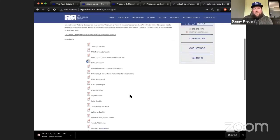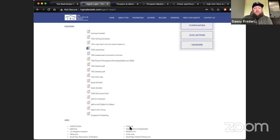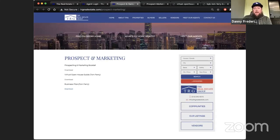But if you scroll all the way down to the bottom of all these little PDF icons, you'll see that we have a section just for the prospecting and marketing. You guys can see that here at the bottom. When you click on the prospecting and marketing, you'll see we have our booklet that Derf's gonna go over with you. That kind of gives you all the information that you need.